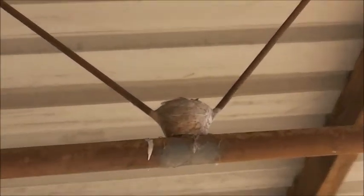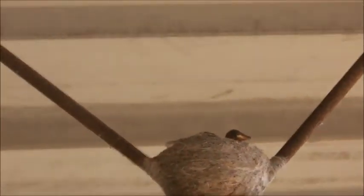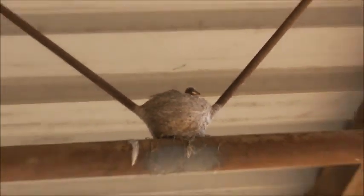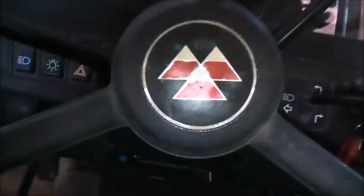I don't know if the camera can pick it up, but the little chicks have hatched. Look at that. A baby willy wagtail. There you go. Oh, I better let this bird be now. I've got to mow that grass where that car was parked, it's pretty damn long.